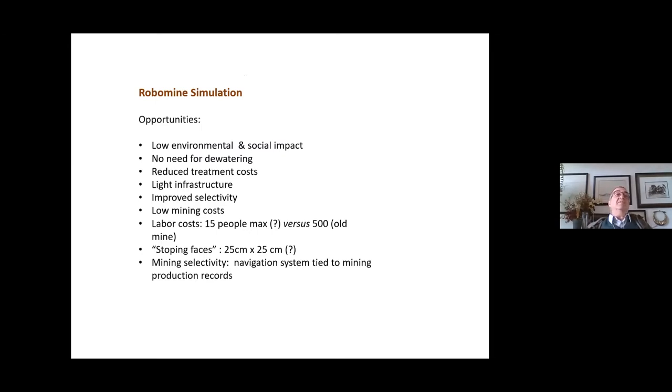So the opportunities of this approach would be, well, the area is relatively sensitive, so low environmental and social impact, no need for dewatering, reduced treatment costs, of course a light infrastructure, improved selectivity, low mining costs, of course, and labor costs, well, 15 people, I don't know, versus 500 people when the mine was active. And the stoping phases, if you can call them as such, would be, well, minute.